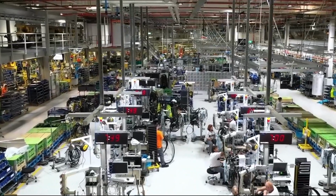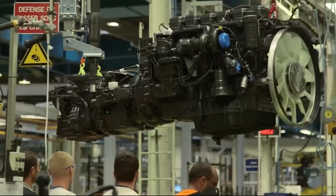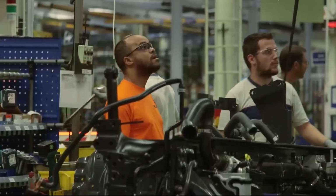Once the chassis is ready, it's time to add the powertrain, the heart of the truck. And with that in place, the vehicle's core structure is complete and ready for the next steps before hitting the road.